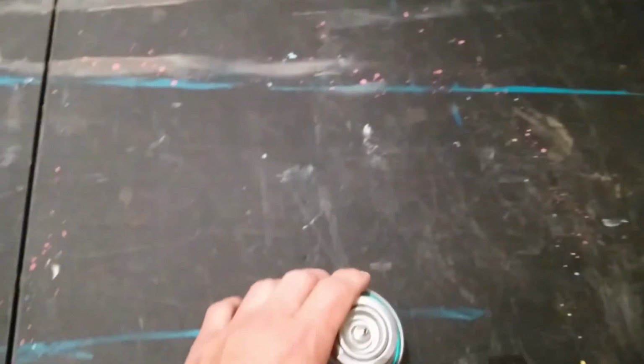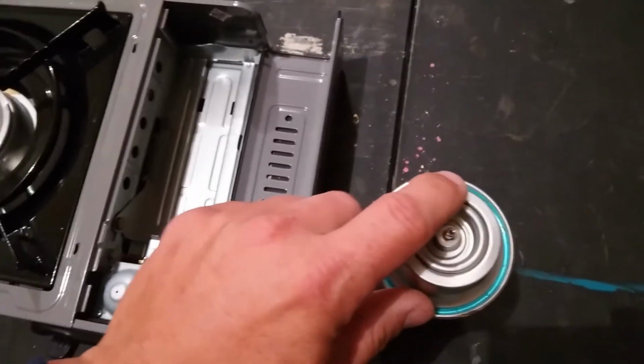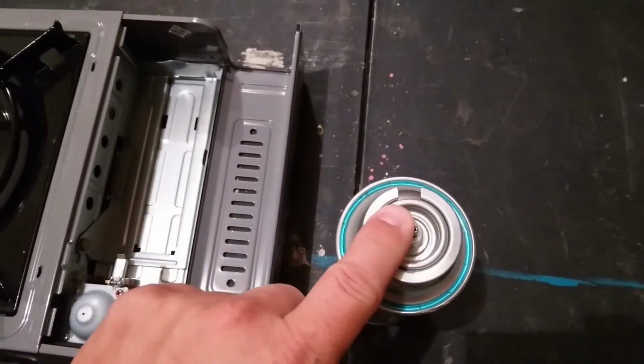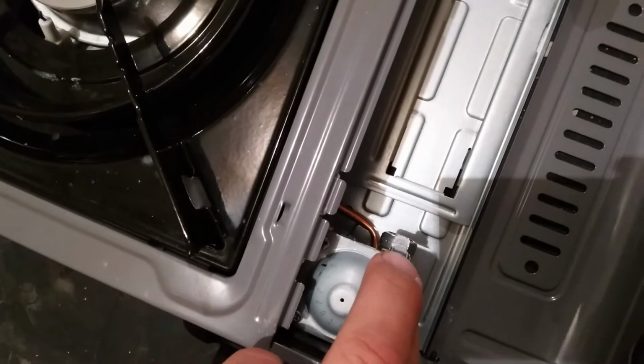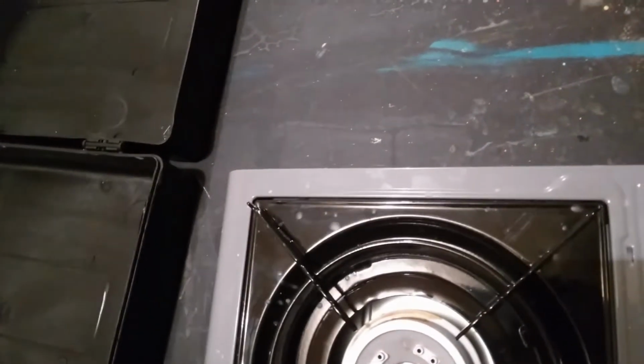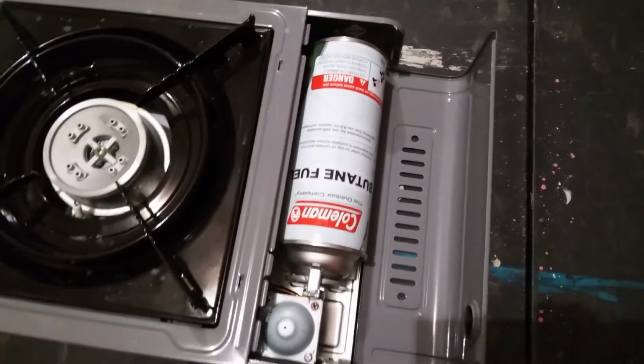Okay, so what we have here is our butane canister. Here is the notch that's cut out into it. Now, what I'm going to do is take this notch and line it up with the one that's down inside here, right there. Okay, so I'll put the nozzle inside. And sometimes the gas does come out a little bit. So that's why you need ventilation. Okay, so once they're lined up, I set that in there.